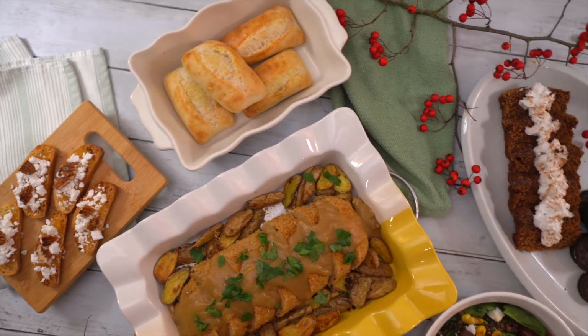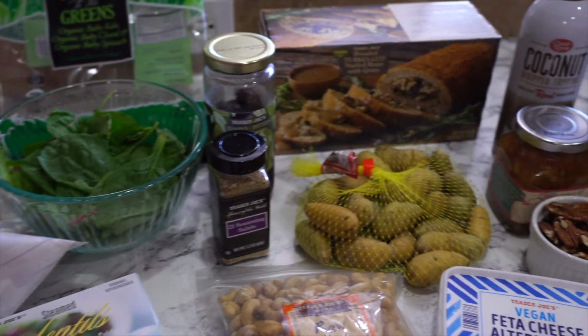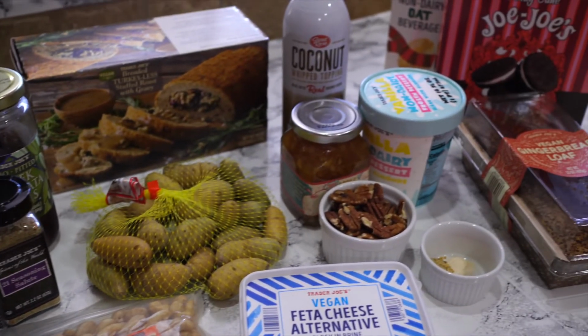Overall, preparing this meal with these items that's super fast and simple, I approve. This is great. Really easy. You don't have to stress out for Christmas Day. Buy it all pre-made. Tastes really good. No one's gonna judge you. It's good.